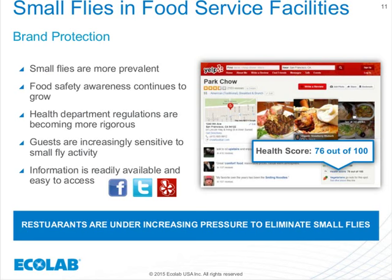We'll be covering that. Health departments, depending on where you are, may rate these differently in terms of their importance and your score on your health score. Information is readily available, of course, on these social media sites, so it's something that we want to have our eyes on very carefully today.